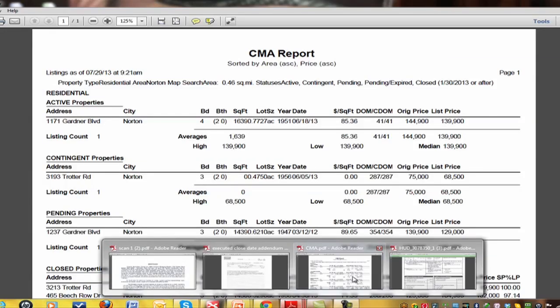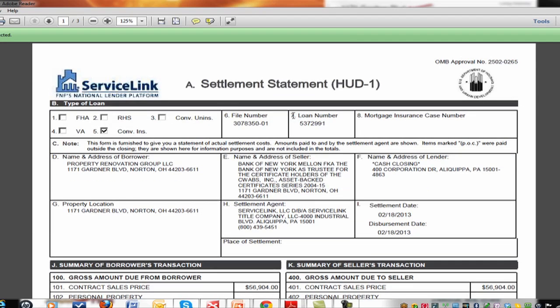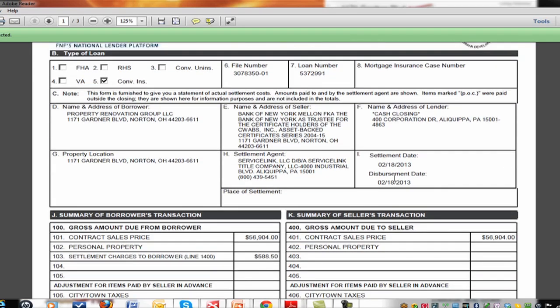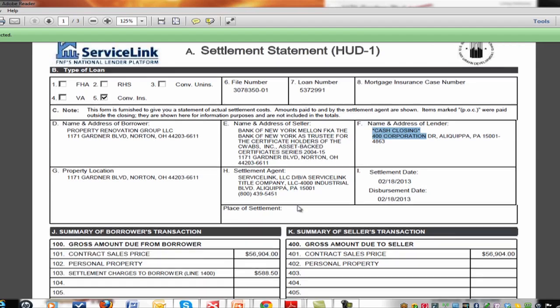What I want to do is show you some of the documents that went into closing this. This is the actual HUD-1, the actual settlement statement, and you can see the disbursement date is 2/28/13. The buyer is Property Renovation Group, that's us. The seller is Bank of New York Mellon, which is a trustee for some asset-backed security certificate, which is the actual owner of the mortgage. They foreclosed on the property, and Bank of New York Mellon, as trustee for the mortgage-backed security, was selling this property. You can see it was a cash closing. We bought it with cash, section F, and you can see the property location.